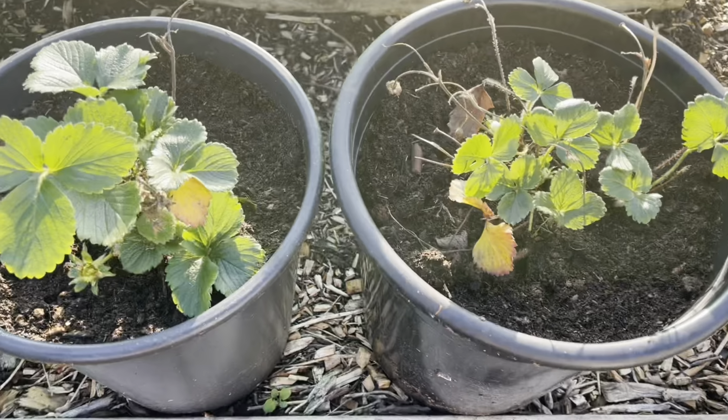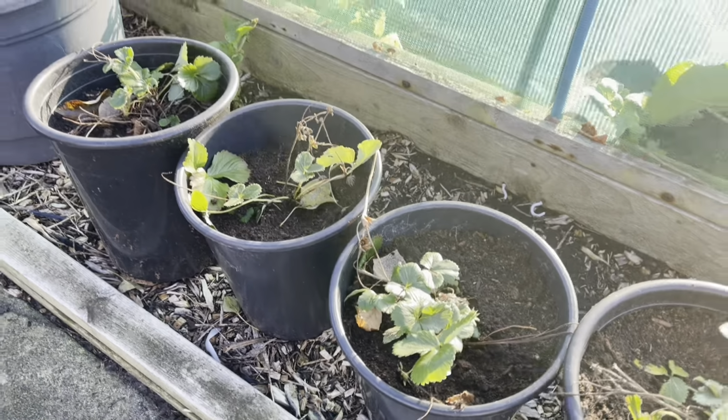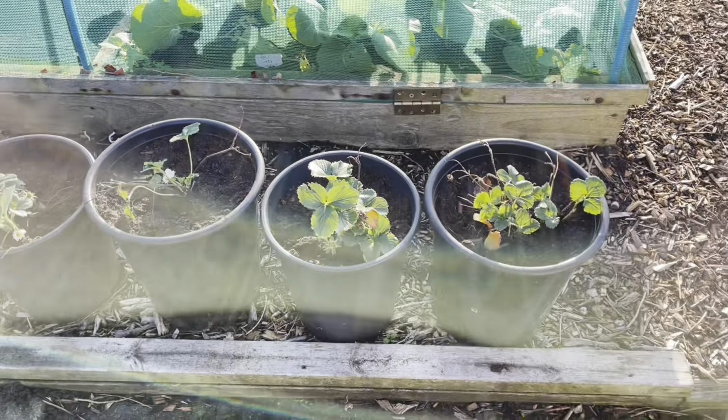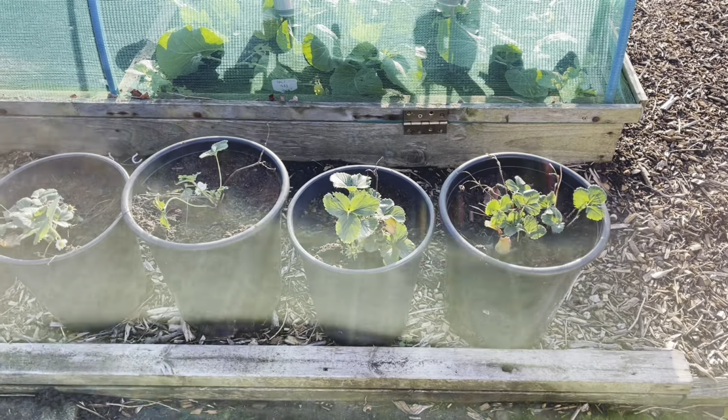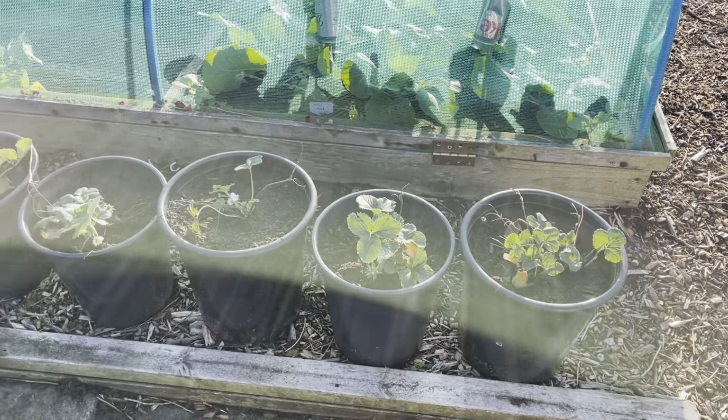So I've just transplanted these Albion strawberries. So these are an ever-bearing one. I put them in containers because I want to be able to move them into the polytunnel next year in autumn to get a nice late crop and reduce the amount of rotting.